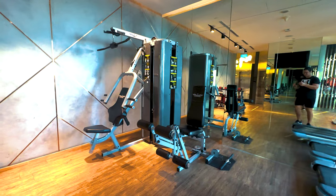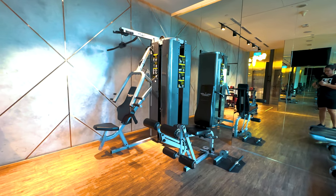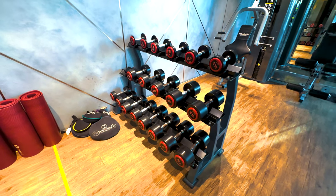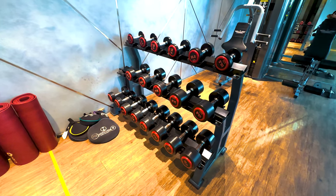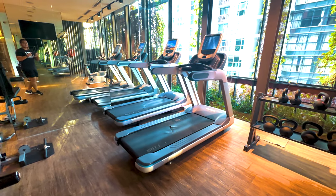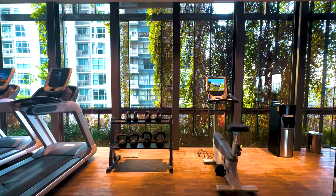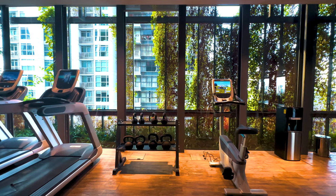Reason being because there's no benches at all. Two machines for you to use, but those two machines themselves are multi-purpose machines. And for the dumbbell, you go up to 20 kg, but like I mentioned, there's no bench, so you have to do everything almost standing. Two treadmill machines, the incline system doesn't even work, so you can only run at a 0.0 incline. The gym is also on level 12, however, there are no views at all. You are actually facing the opposite residential building.